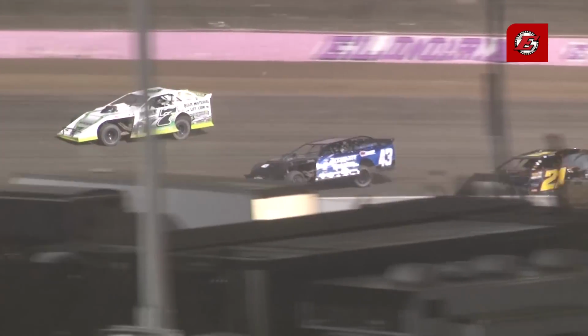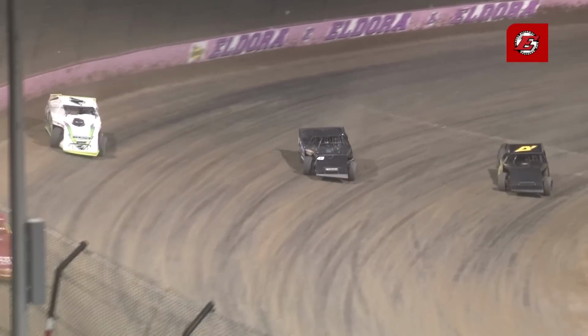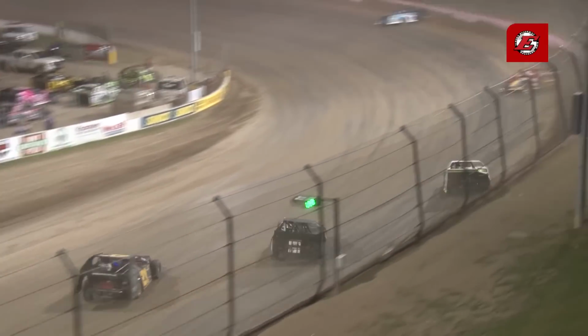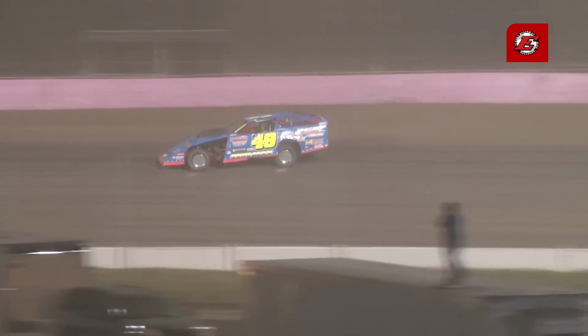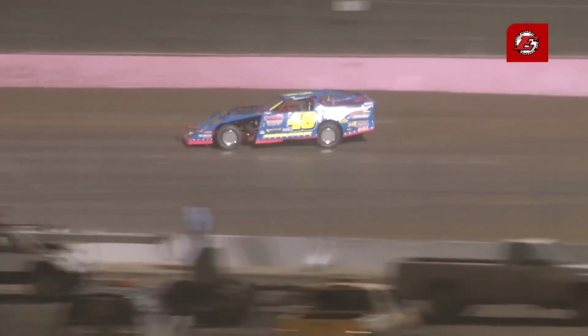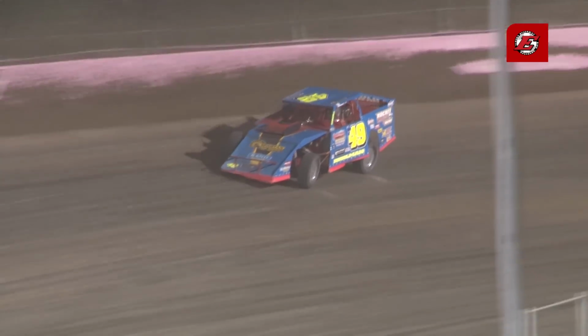That's the battle for the 4th spot. They're going to remain 3 wide. Cook in the bottom, Anderson in the middle, Babcock upstairs, 3 wide off turn number 4. What a battle for the 4th spot. Give it to Jeff Babcock. 2 to go, as he works into 2 down the back straightaway at a Rocket Chassis. The driver out of Clark Lake, Michigan, looking for feature win number 31, ladies and gentlemen.